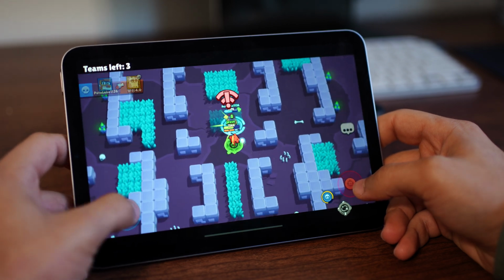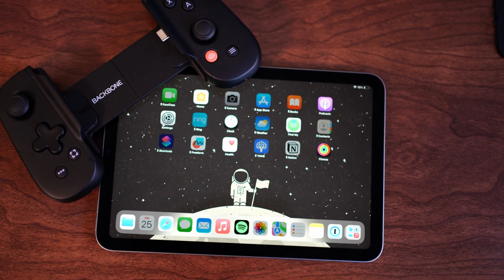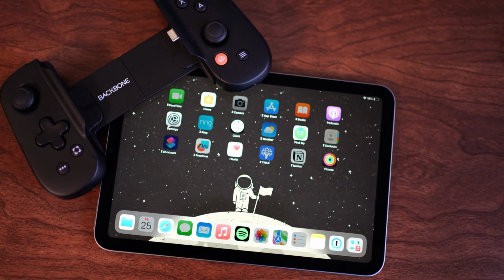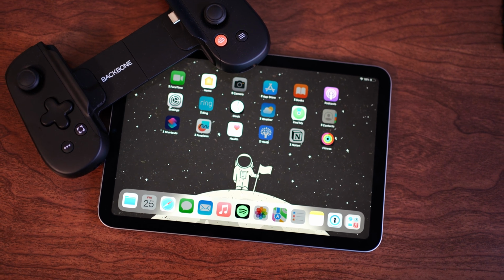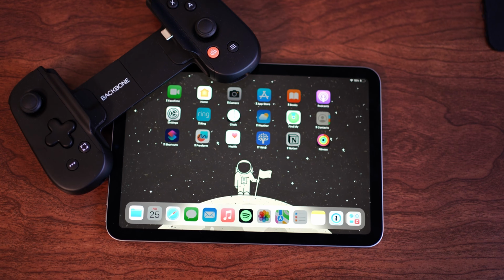I am curious if there are going to be accessories that come out in the future where you can connect to this USB-C port, extend it out, and kind of play this like a PlayStation Portal-esque device. That'd be pretty cool. Don't know if I'd actually use it, but that is something that I think could be a very viable use case for this guy.